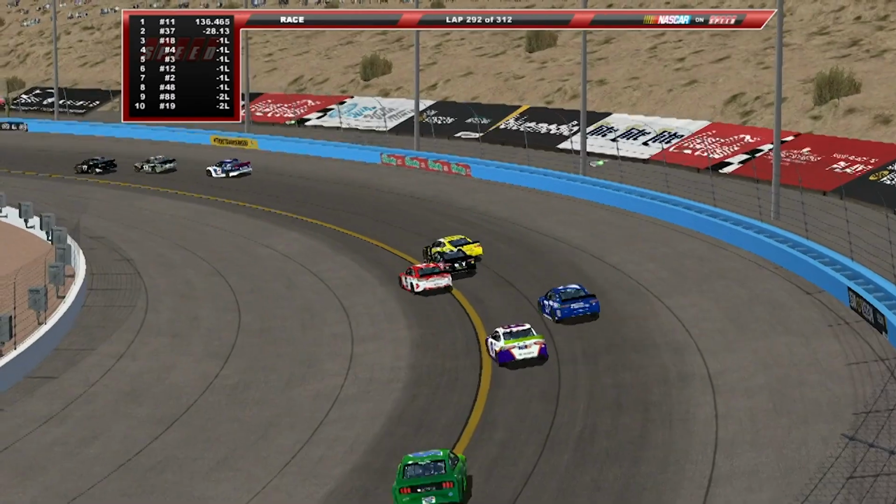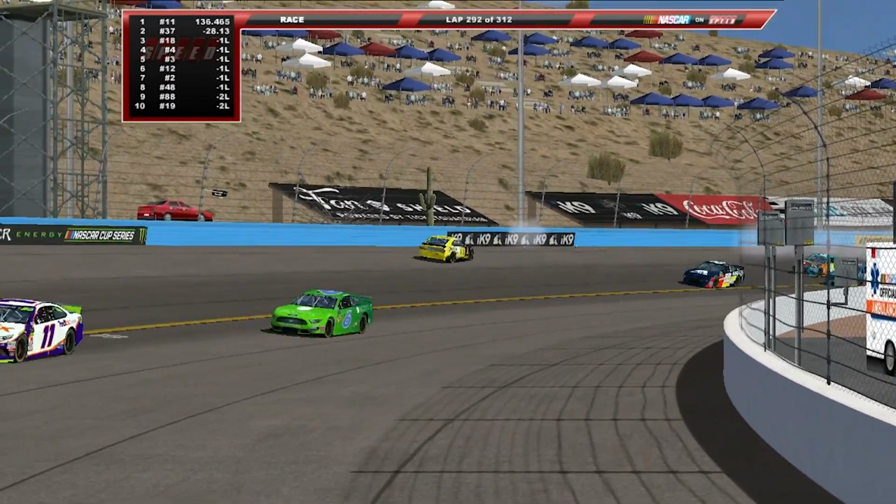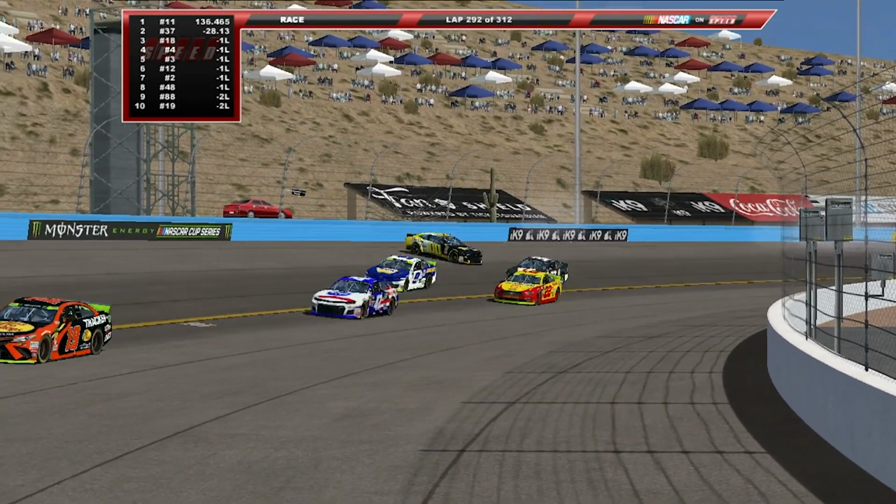But we're going to have a problem right here. Jimmy Johnson into the quarter panel of Landon Cassill. Turns him in turns 1 and 2. Cassill goes for a spin. That brings out the caution.